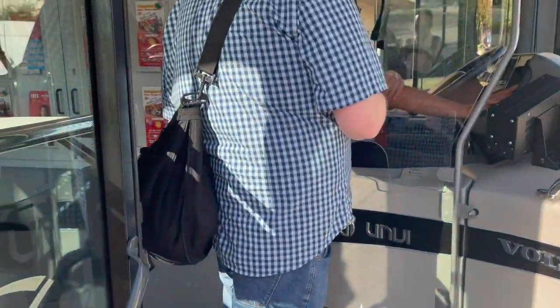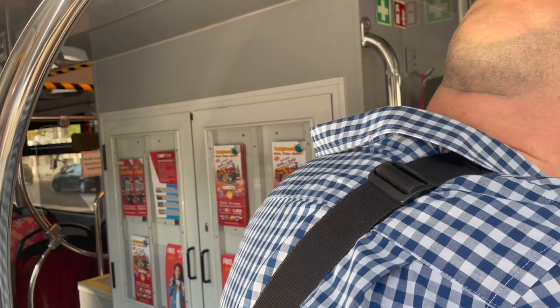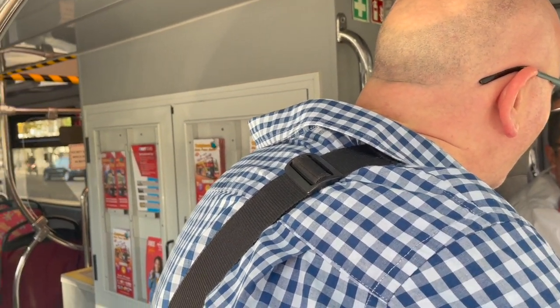Can we also get a ticket for the Acropolis from you? No. Right, only at the end that we can buy now, because there is a different price from the first of November. Oh, I see.